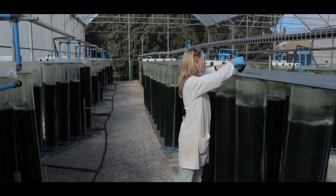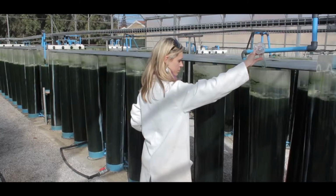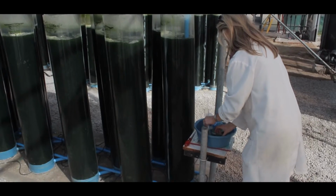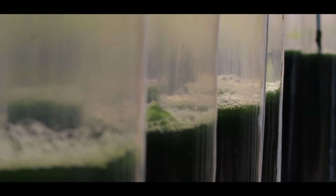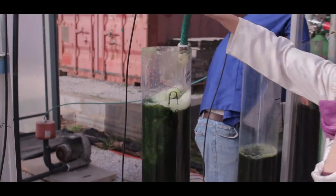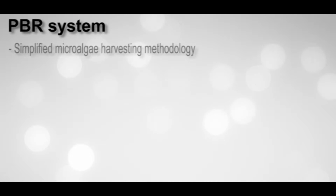The MA2E project, which comprises several focus areas around the cultivation and use of microalgae biomass, has had several technical breakthroughs over the past 30 months, including the development of a new photobioreactor, or PBR system, for the large-scale cultivation of microalgae that promises to be both technically and economically viable. The PBR system incorporates several unique characteristics, including a simplified microalgae harvesting methodology that exploits the rapid consumption of dissolved carbon dioxide by actively photosynthesizing microalgae.